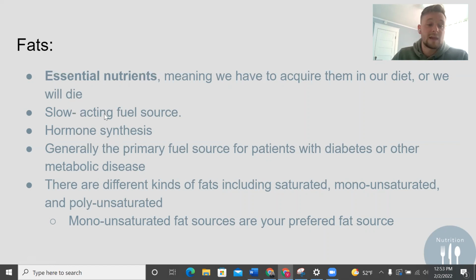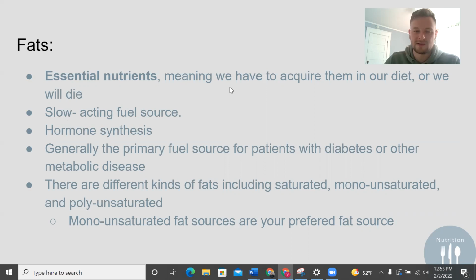Fats are your slow-acting fuel source. So if you go for a long walk, a big test, or you're in a chip match, you're going to be using fats as your energy source for that. Fats are also critical to synthesizing our hormones.